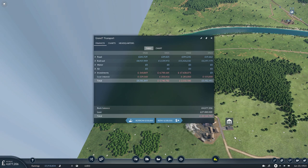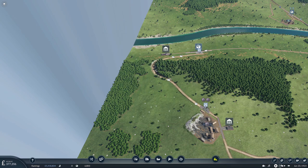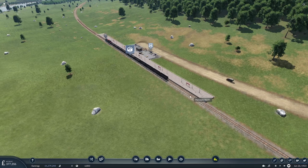Do we have enough money? We can take out 3 million. It's not quite enough, is it? So let's repay all of that. Oh, I could have done the shift trick, but forgot. And we'll continue to fast forward.